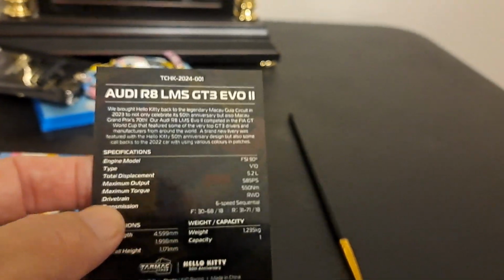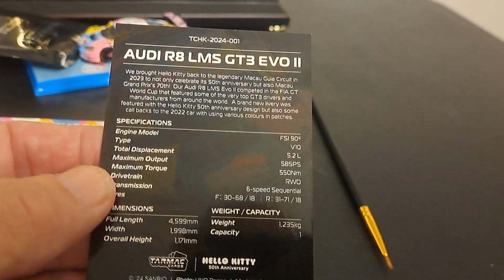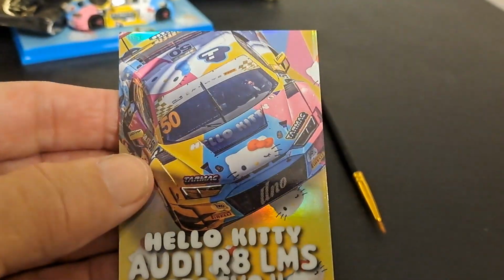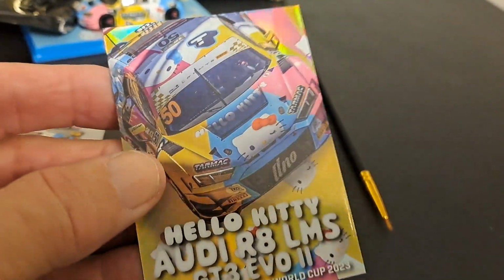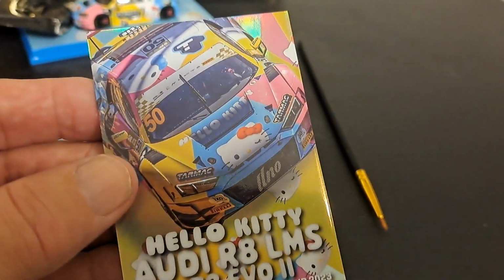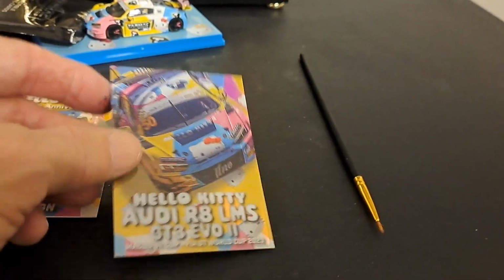And these are good, thick stock cards. And here you've got all the details about the car itself, specifications. This is really neat and something I think is really cool. I'm still kind of turned off by the collectible aspect. It reminds me too much of chase cars that you get with Mini GT and Hot Wheels, which I just think are a freaking joke. And I've expressed my opinion on that numerous times online.